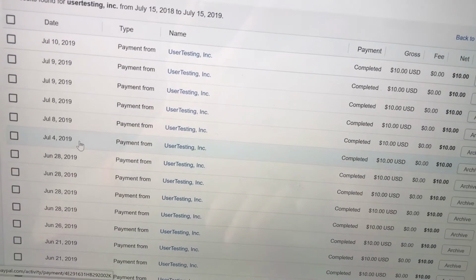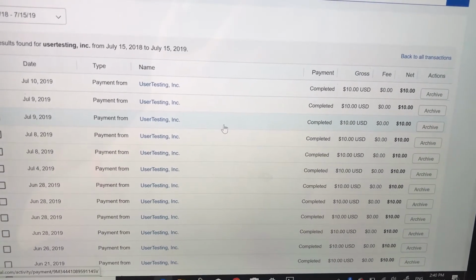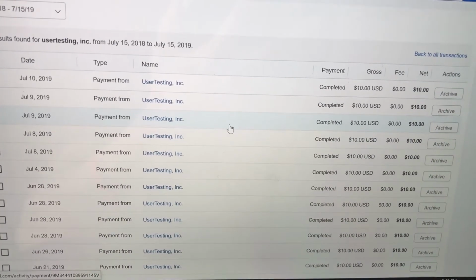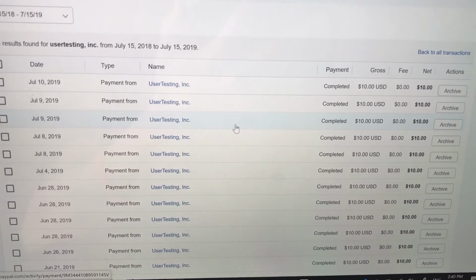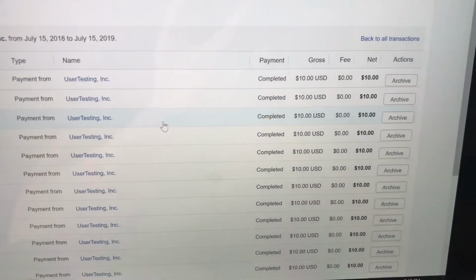And you know, once in a while a test would pop up. Pretty cool. It is legit. This is my actual PayPal. This is the PayPal I use for my eBay account. So this is actually legit. I am getting paid $10 per test that I do for UserTesting.